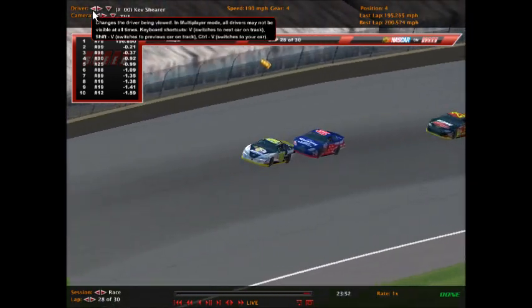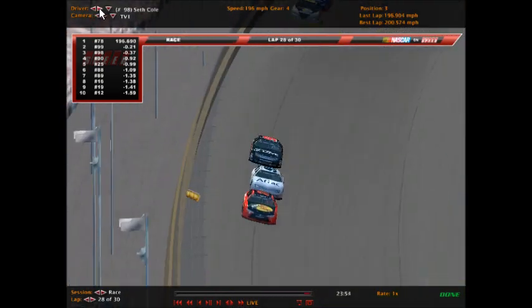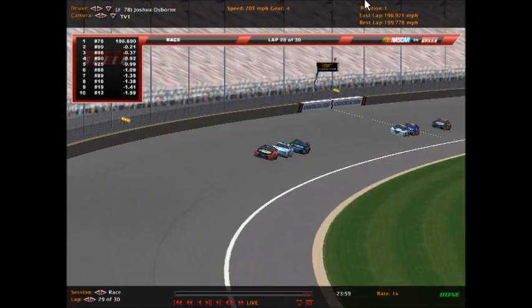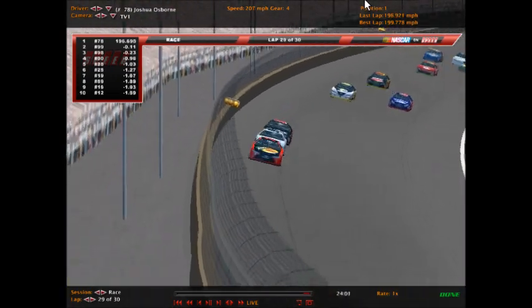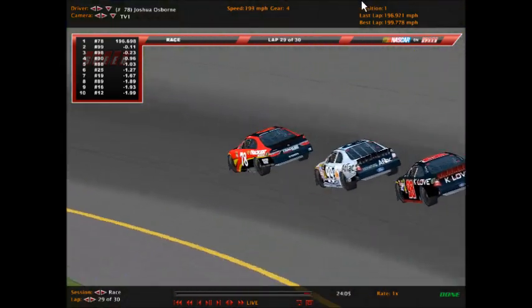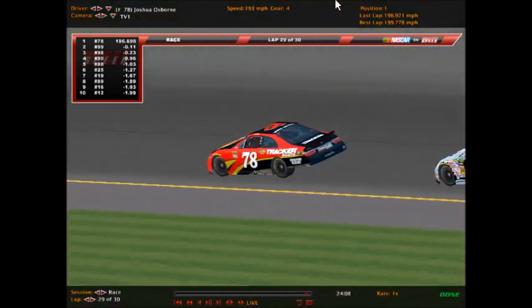Kev Shearer running in 4th, Keith Batson 5th as they come to the start-finish line now for 2 laps to go. And McIntyre's made it all up in turn number 1. As they thunder into that turn again, Osborne back out in front. Ford's chasing the Toyota.